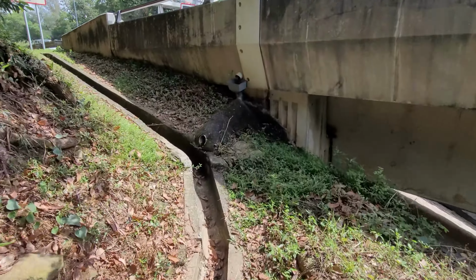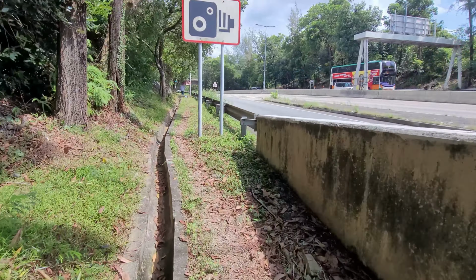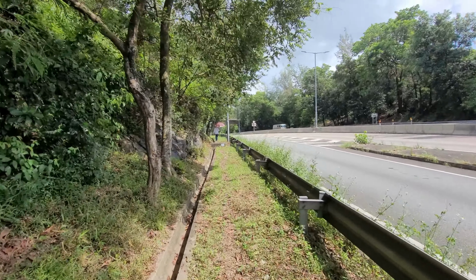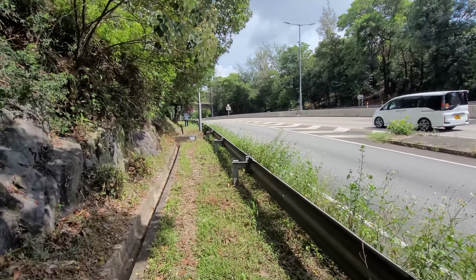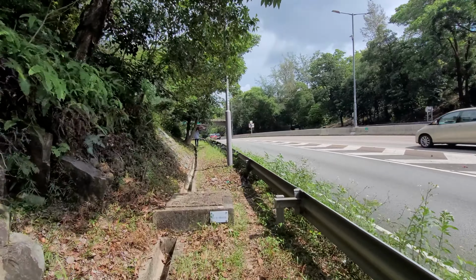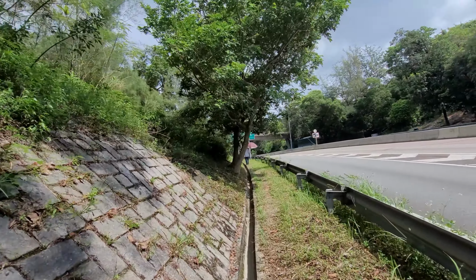But this is a very convenient path that people can take if they want to go to Shau Kei Wan from Heng Fa Chuen. There is actually no other way. This is the shortest route. If you want to get to Shau Kei Wan via another path, you'd have to go from Chai Wan. You'd have to essentially climb the hill, which takes several hours. And then you'd have to go down the hill, which also takes some time. So this is actually a very convenient path.